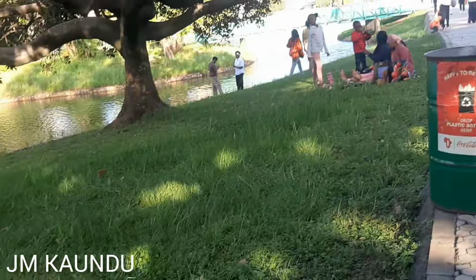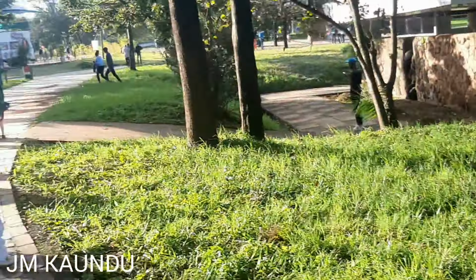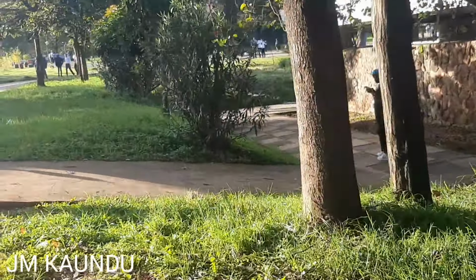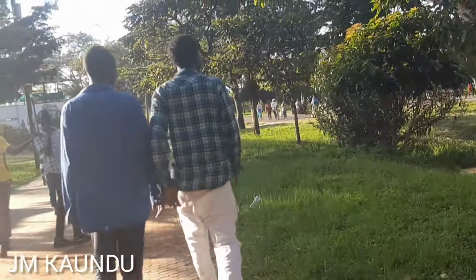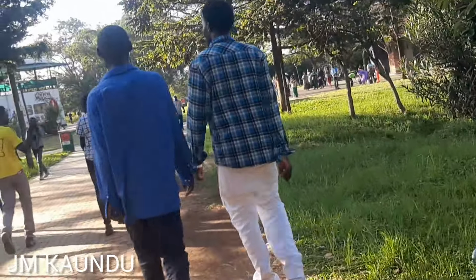For the first time, I have seen a dustbin in Nairobi. It's rare to see a dustbin in Nairobi, especially in CBD. I'll be passing through CBD and you will be able to see. Most of the places, there are no dustbins. Waste management in Nairobi is a bit crazy.